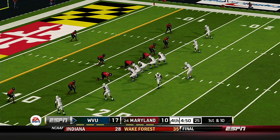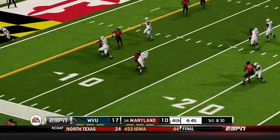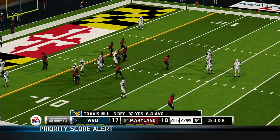Here we go. Throws complete and he stopped immediately. That's a gain of four on the play. That makes it second and six.